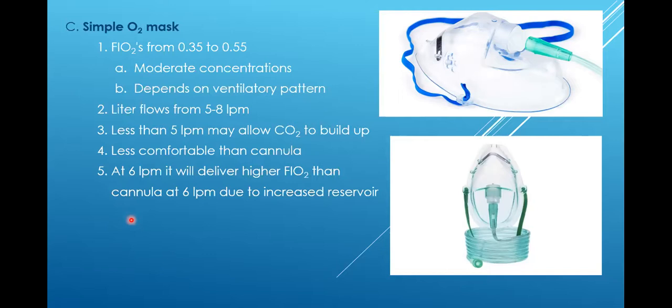Simple oxygen mask. Now, when this lab comes, we're going to have all this stuff out on the table, all mixed up. And I'm going to tell you, okay, go get me a simple mask. Set it up. Go get me a nasal cannula. Show me a non-rebreather. Show me a partial rebreather. Show me a Venturi mask. Show me an aerosol trach collar. Aerosol T-piece. Aerosol face mask, right? You have to be able to show me all of these different devices for the lab, okay?